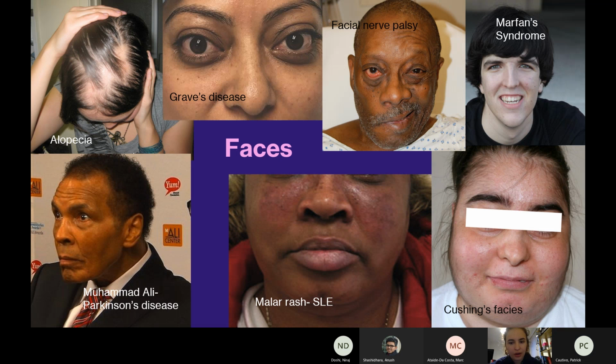The young guy on the right, you might not know this, is illustrating that certain genetic conditions can have certain facial features. This guy has a long, pointed chin. He'll have a really long arm span, be very tall, have long fingers, a high arched palate, and he'll be more at risk of certain cardiovascular problems, including aortic dissection.